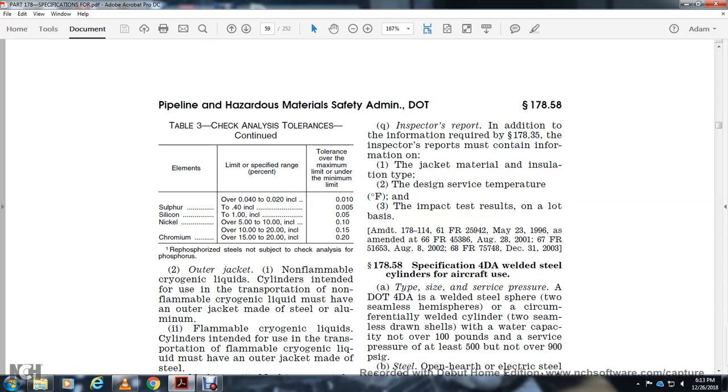Inspector's report. Additional with the information required in 178.35, the inspector's report must contain the information on the jacket material, the insulation type, the design surface temperature, and the impact test result on a lot basis.